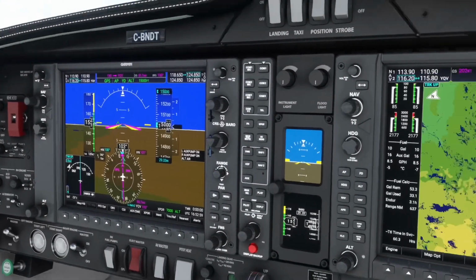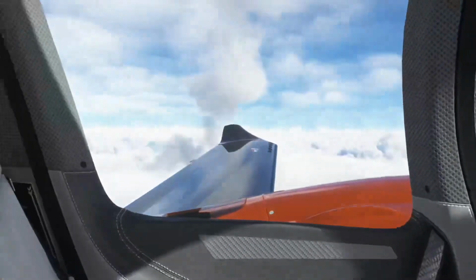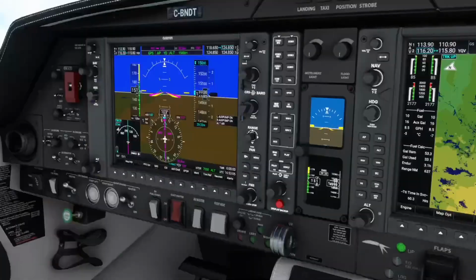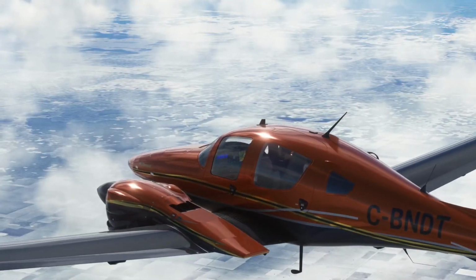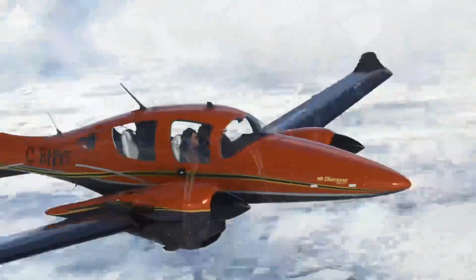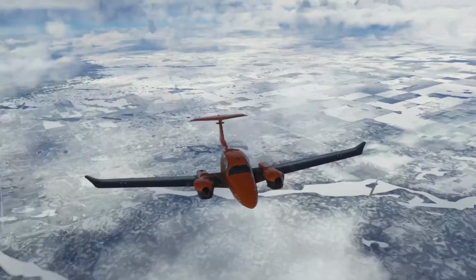Okay, so we've got our fuel transfer going. Get that complete. Lots of gas, everything's looking pretty good. Just hop outside, have a look around. Still over the prairies here. Still winter here in the prairies in Canada.